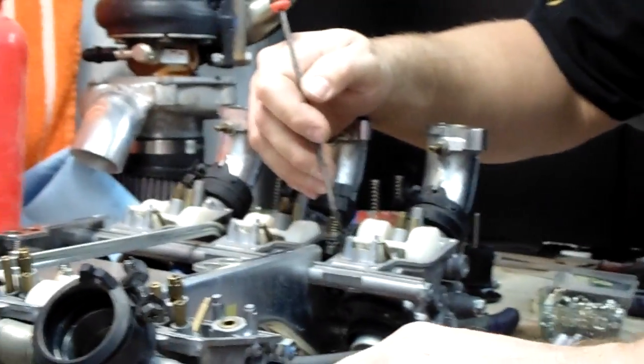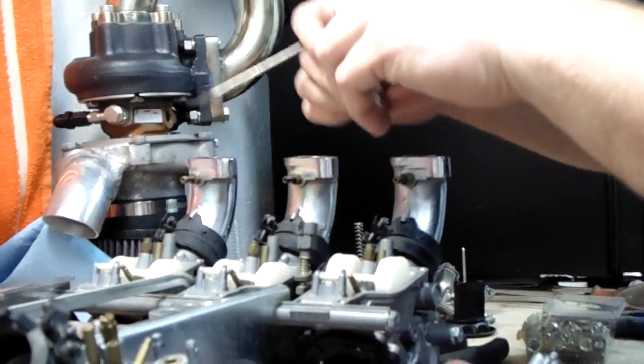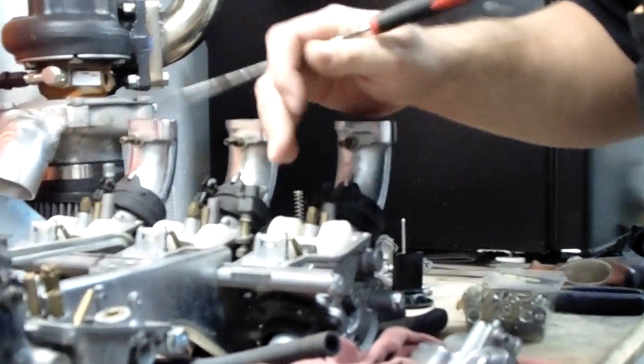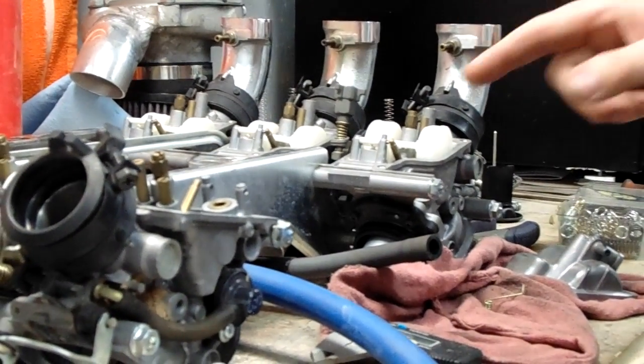And that's the whole deal about it. If you notice, these have a cone point. So when the cone point goes in the hole, it's going to center itself, which is what's happening now. The needle is centering itself in the seat just from the weight of the float. Now, if I was to apply just a slight amount of pressure like the fuel level would, the pressure dramatically increases on that needle. I feel 100% confident that this is going to stop fuel from flowing into the carburetor.